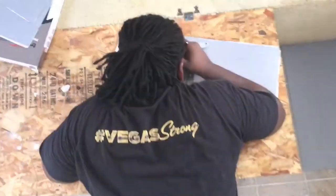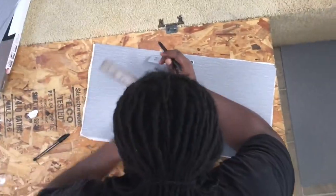So I primed it up yesterday. Now I'm just about to paint it.